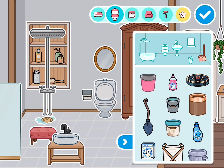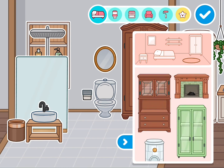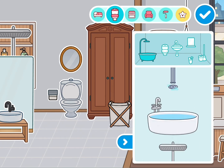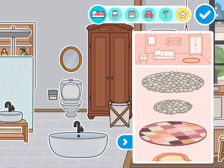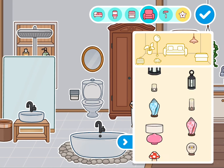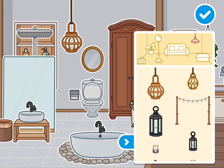Yep, so here's me putting the tub back in. I love that one bathtub that you're seeing me use. I also use it in other speed builds. And I put in my two favorite lights together again. And there that is. Super cute. Love it.